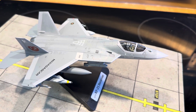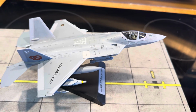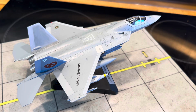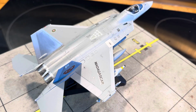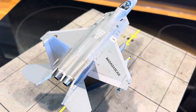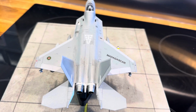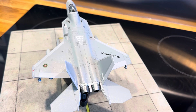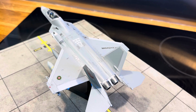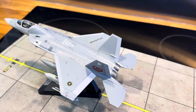This is the fabulous KF-21 Boramae, or in a Malagasy Wolverhamptonish dialect, it's called the Baby Hawk. So this is the Baby Hawk, and we know that its baby father is probably the F-22. We don't know who its baby mother is though. So anyway, is this kit a toy? No, it is a fantastically detailed model kit of the snap fit variety.